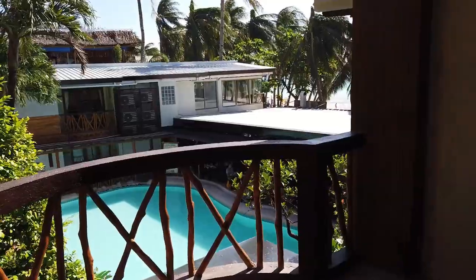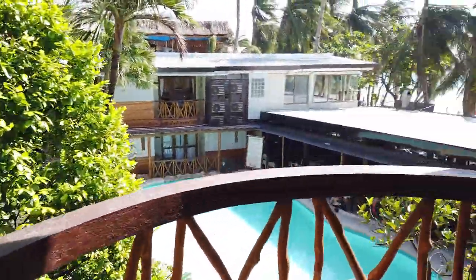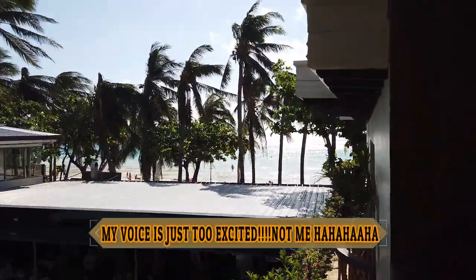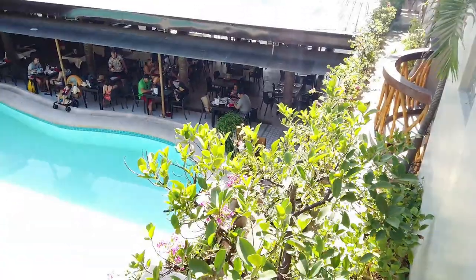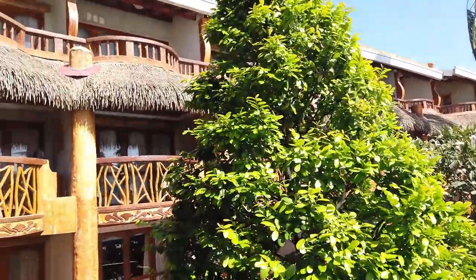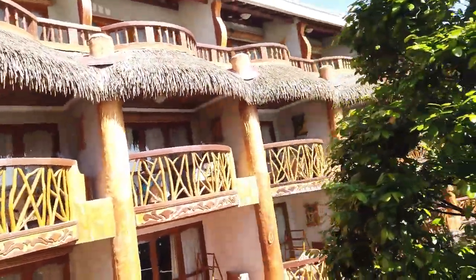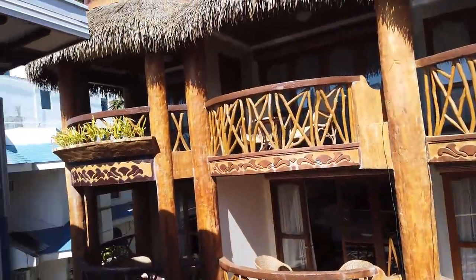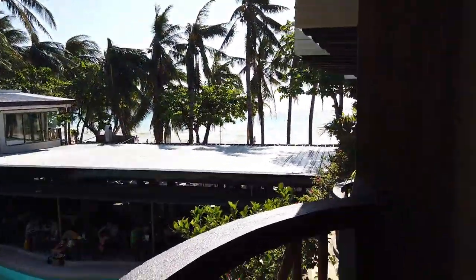All right guys, let's go see the balcony here. Surprise, like OMG, OMG, and we have the seaside over there. Oh my god, look at the restaurant here, the pool area, some of the rooms here. Amazing. I mean, this is really really amazing.